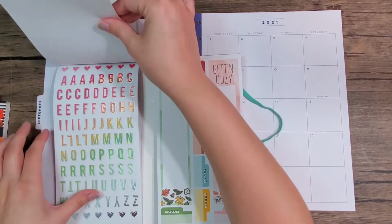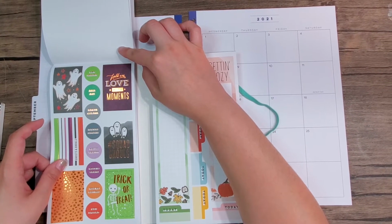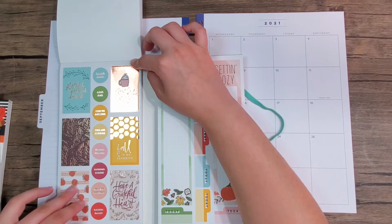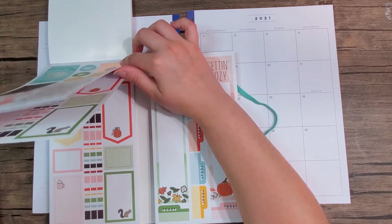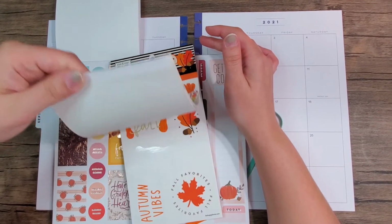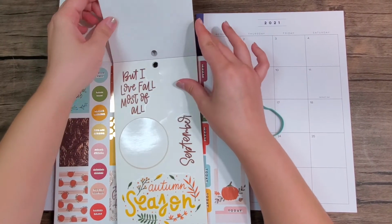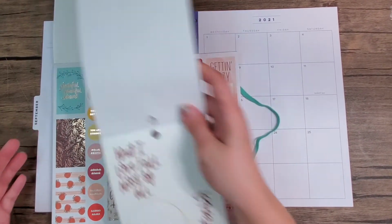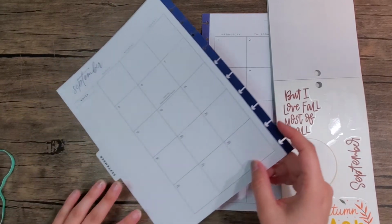Let's see. I honestly forgot that I have this book. I'm not sure what colors I want to bring in. I really like this autumn season sticker. And I think I want to bring in some rose gold or copper foil.